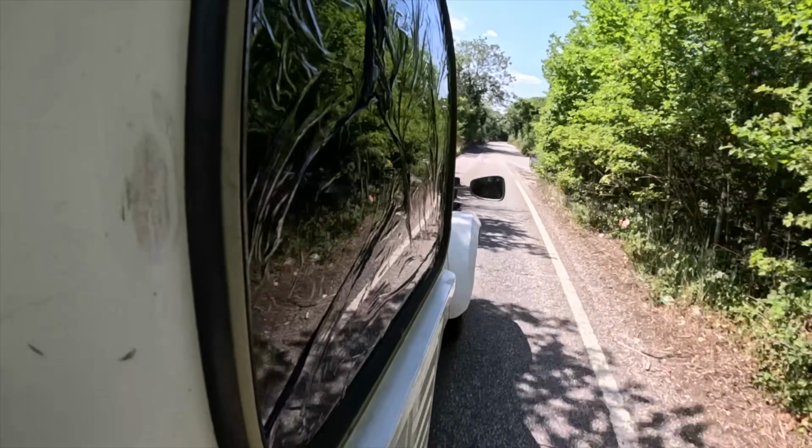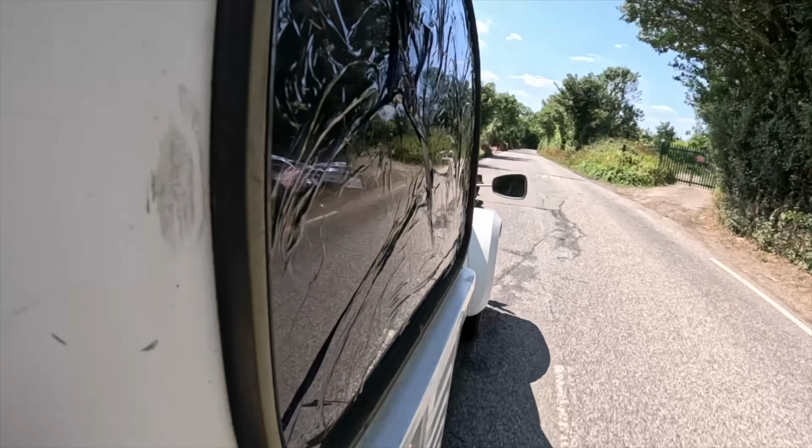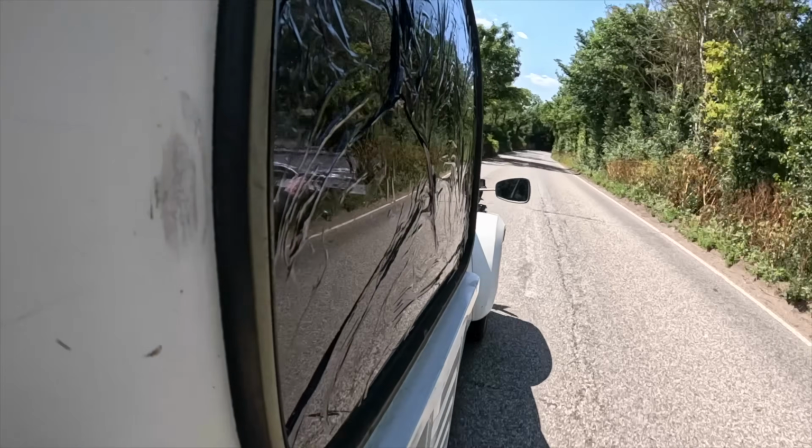And it's quite windy today, might not look it, it's surprisingly breezy, and it really does pick up a lot of the side wind on that big van back.